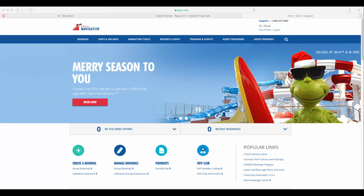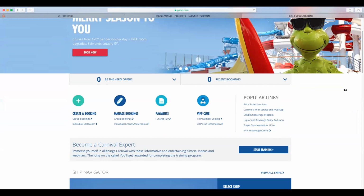Okay, specifically for group cruises, since we are creating a booking, you want to click on Create a Booking, and this is for groups, so we are going to click Group Bookings. I strongly encourage every agent to become a Carnival expert. You'll learn about their ships, learn about how to use their booking engine, and all things relative to Carnival Cruise Line. And you can do that by starting their training here.